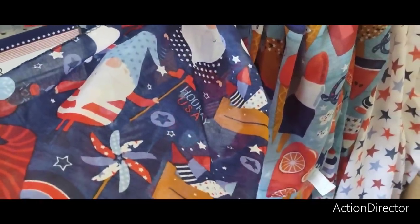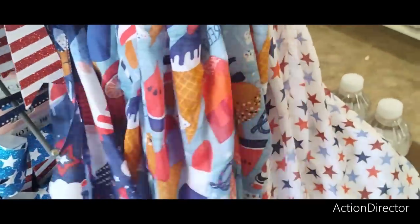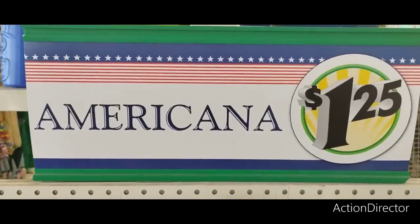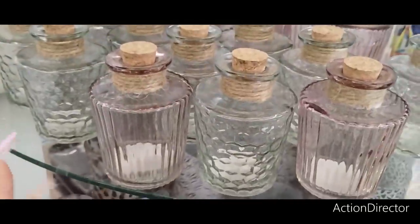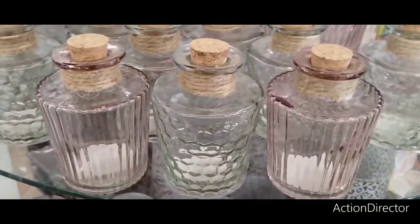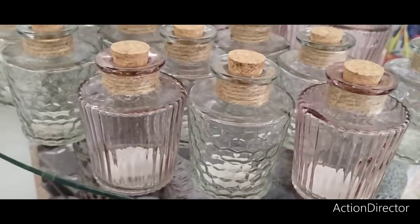All right, and then here is the gnome one. So we've got three styles going on with the scarves for their Americana collection. I really like these for tiered trays. I think you could do a lot with them. I think you could have fun with them, and they're a phenomenal deal. So that's another plus as well.